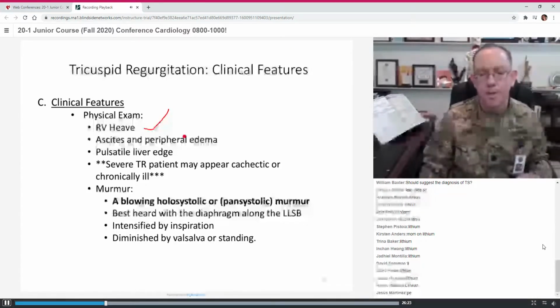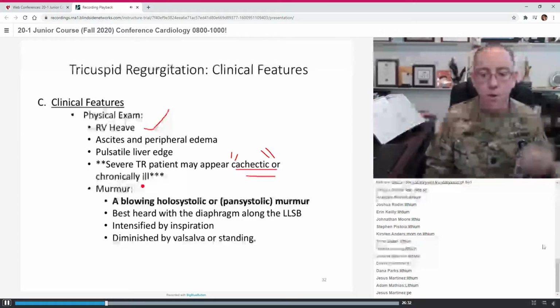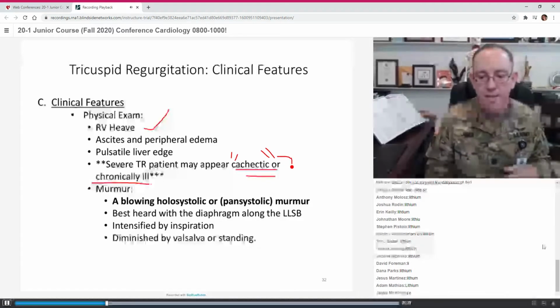So they're going to look like a pink puffer, for COPD example. These cachectic patients look really, really sick. Okay, so you're going to admit them. If you see this on an exam, that's going to tell you this patient needs to be admitted.